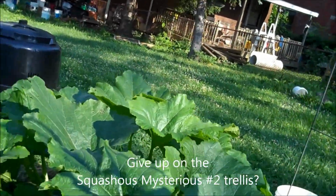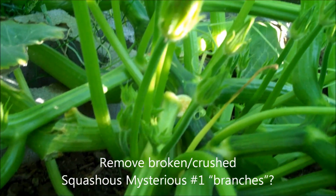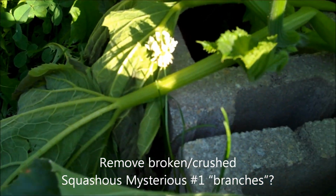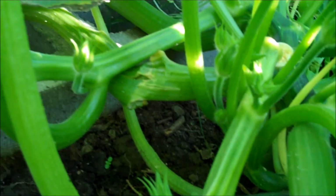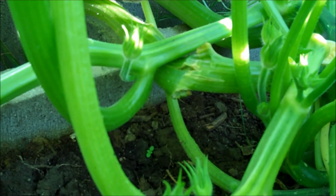On Squashous Mysterious #1, I don't know if you can see where that limb has broken off right there, and its little leaves, or its big leaves, are getting all wilted. Should I trim that off? Also right there you can see that one limb has been completely crushed. Should I cut that off?